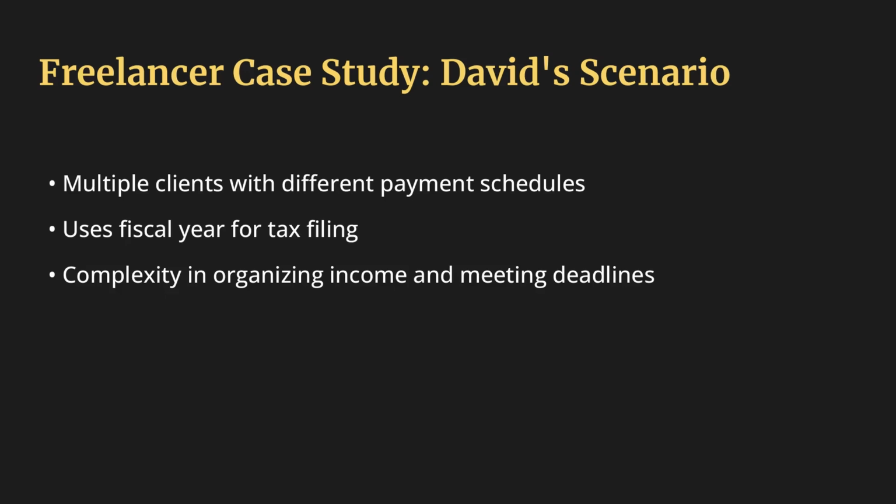David, like many freelancers, juggles multiple clients, each with its own payment schedule. He also uses a fiscal year, which adds another layer of complexity to his tax situation. This can make organizing income and understanding deadlines a bit tricky. So, Sam, how should David organize his income information for his fiscal year filing?